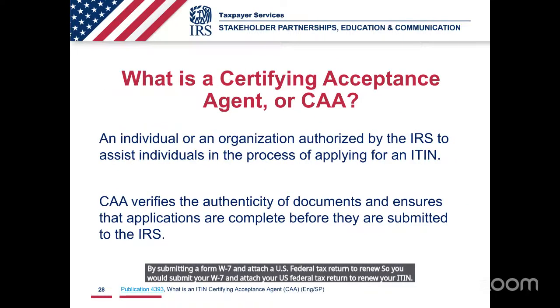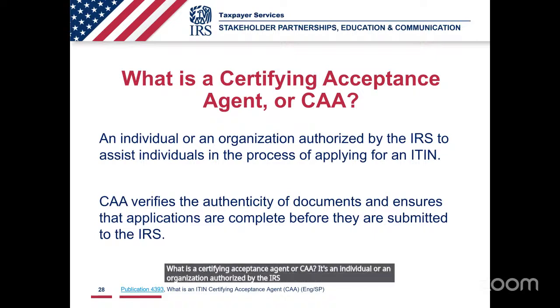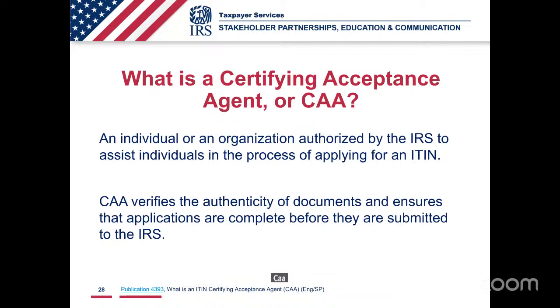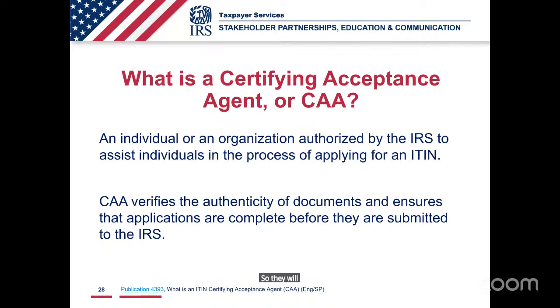What is a certifying acceptance agent, or CAA? It's an individual or an organization authorized by the IRS to assist individuals in the process of applying for an ITIN. A CAA verifies the authenticity of documents and ensures that applications are complete before they are submitted to the IRS. So they will review the W-7 and you would show them your passport and so forth, and that negates the need to mail it in with your W-7.